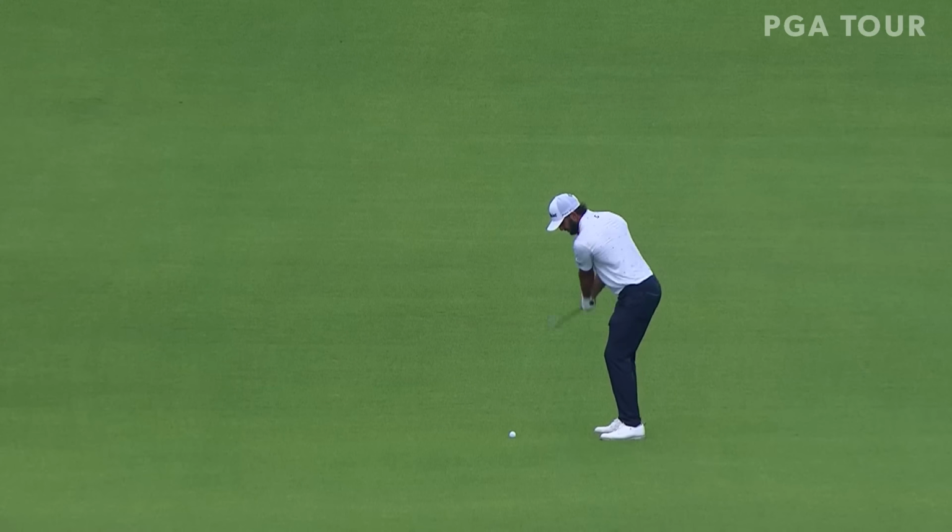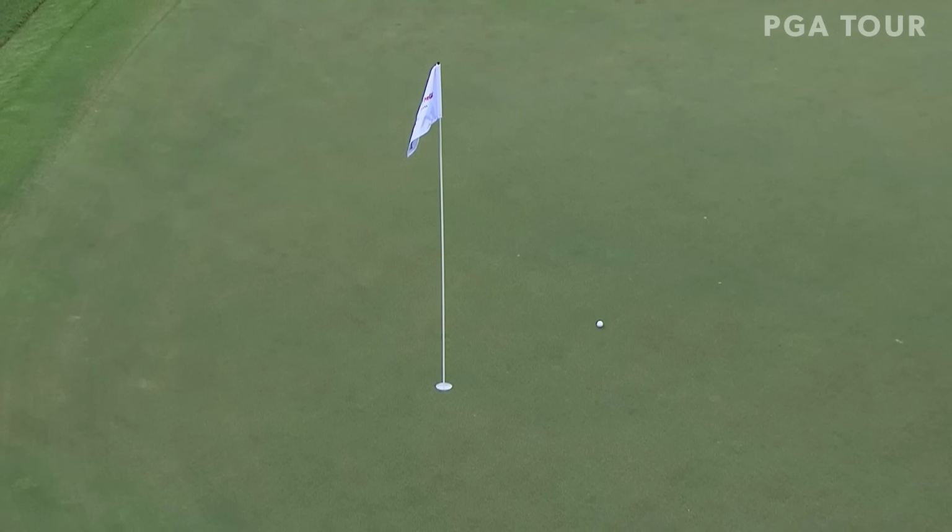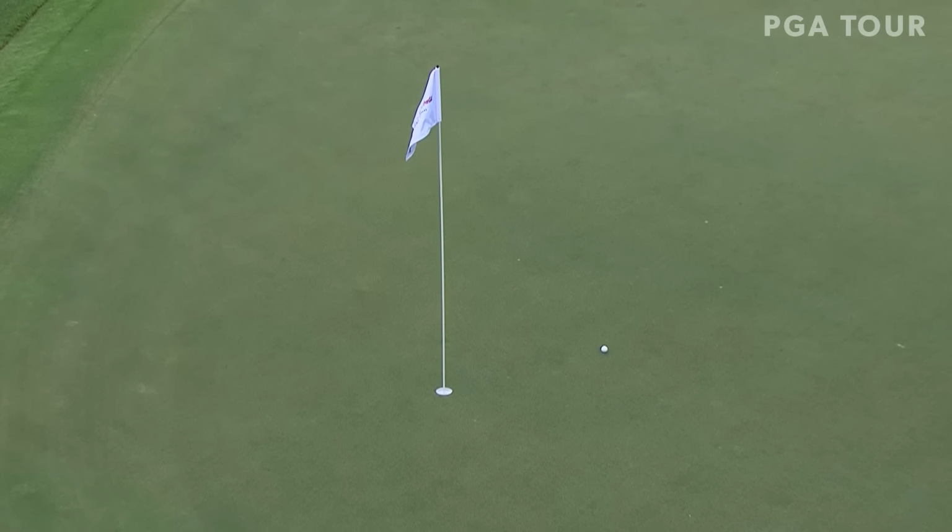At the par five, 233 left for his second. Yeah, beautiful tee shot. This is a little uphill. And he could really finish off a great round. And Max Homa, who's already 6 under on the day, could end it at 8 under.